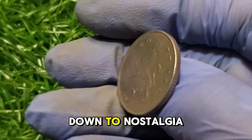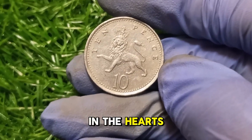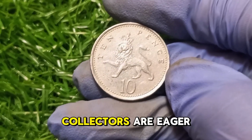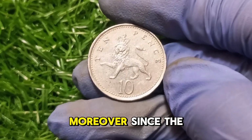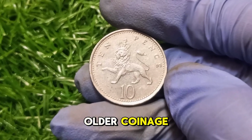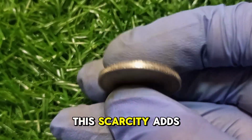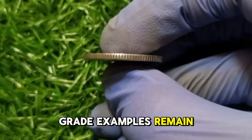Now let's delve into why these coins, though produced in large numbers, remain collectible. Part of it comes down to nostalgia. Coins from the early 90s hold a special place in the hearts of those who grew up during that era. And with Queen Elizabeth II's reign marking historic milestones, collectors are eager to secure coins bearing her earlier portraits. Moreover, since the Royal Mint announced the gradual phasing out of older coinage, coins like the 1992 10 pence have slowly disappeared from everyday circulation. This scarcity adds to their collectible appeal as fewer high-grade examples remain in the wild.